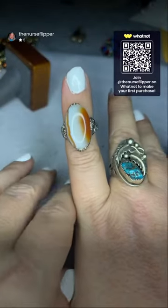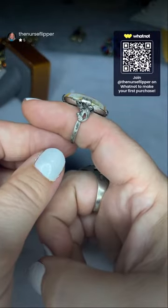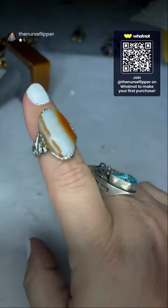The carnelian is an older one, so it is marked sterling, and it has a maker's mark. It has got sterling written out and a maker's mark on the carnelian. Yes.